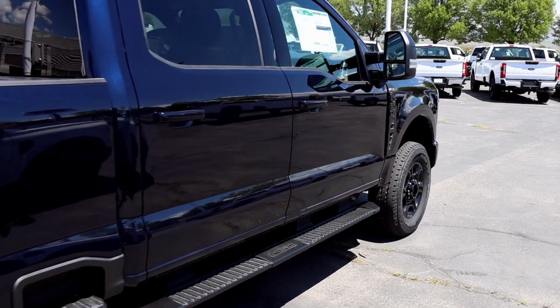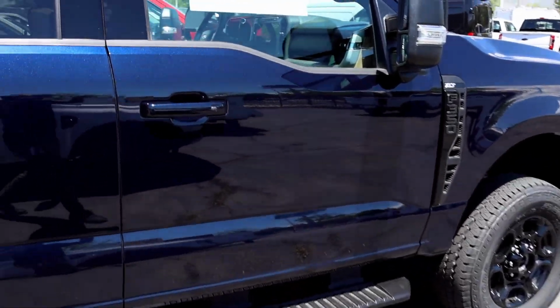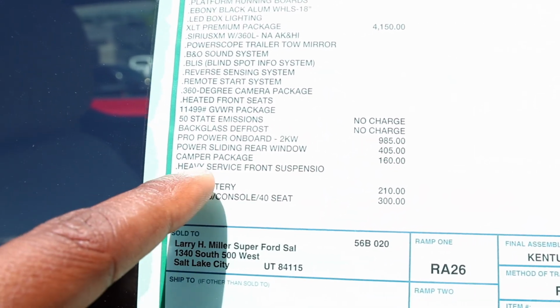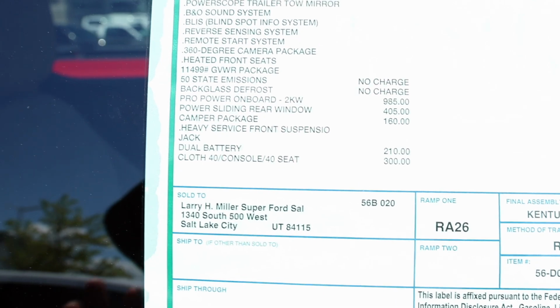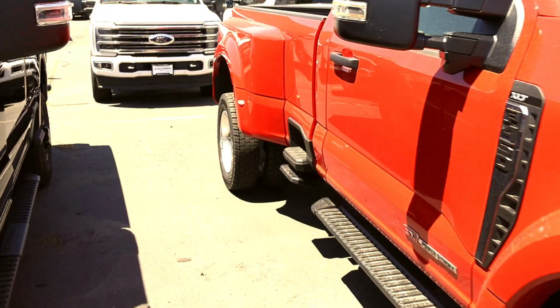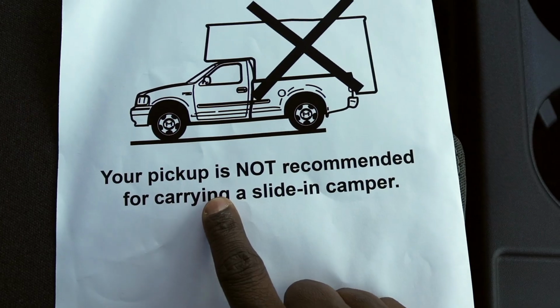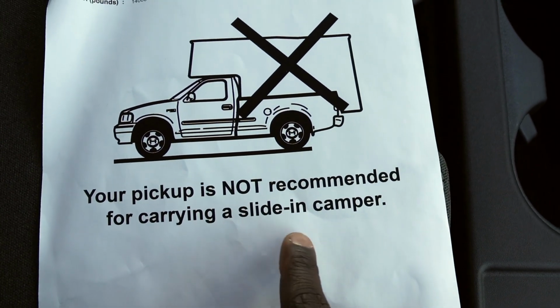Here is a 7.3 with this camper package. So you guys can see right here, it says camper package for $160. It says heavy service front suspension. If you don't get that package, you'll get a paper like this, basically saying your pickup is not recommended for carrying a slide-in camper.